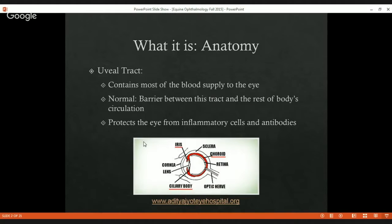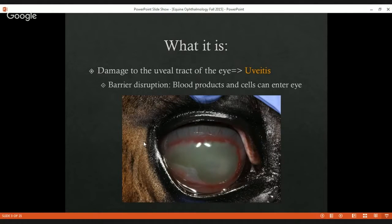It provides a normal barrier between the eye and the rest of the body's circulation. So it really protects the eye from inflammatory cells and antibodies themselves, which all can be very damaging to the inside of the eye. So when it becomes damaged, which it can become damaged by many things, it causes inflammation and is called uveitis. And when this barrier is disrupted, all the blood products and cells that normally live in circulation and are separate from the eye itself can enter into the eye and basically cause trauma.